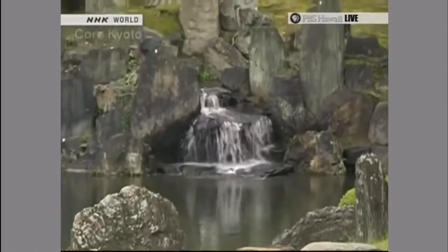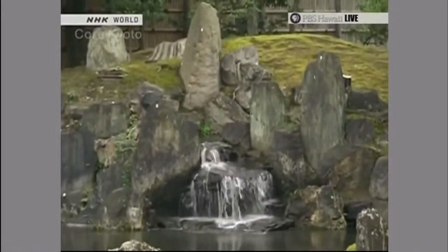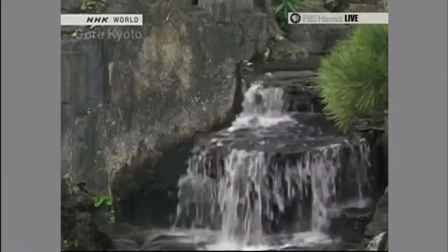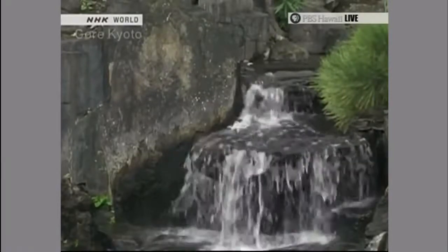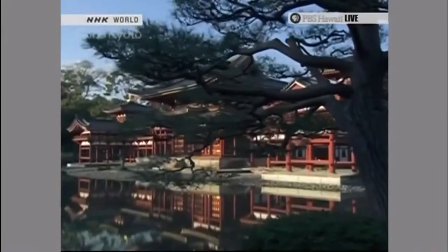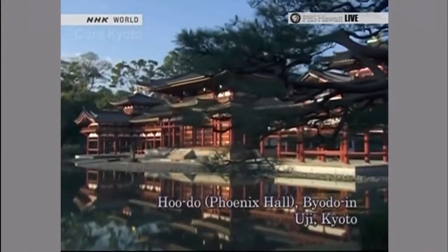For example, the advice for choosing stones used in waterfalls says, use stones with rough surfaces for the water to fall over gracefully, so the source seems, from afar, to be flowing from between the crevices.